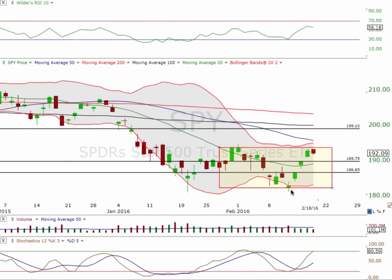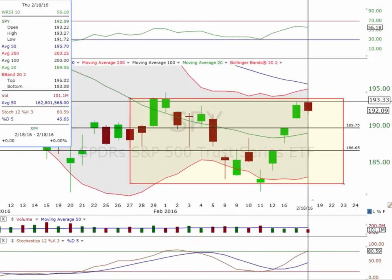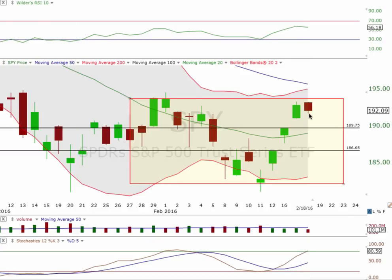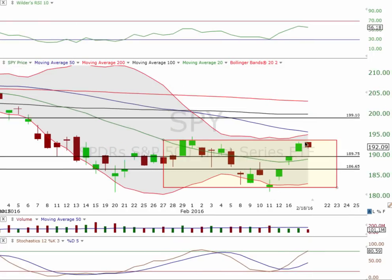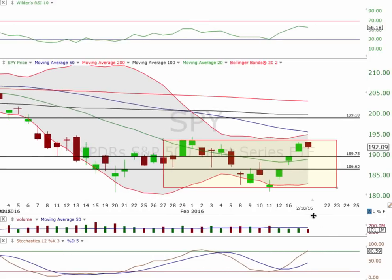So like I said, we would get that 193, and sure enough, we got the 193. We did not get all the way up to the top of the consolidation box, but we created a double top off of these two candles right here, which is fantastic, and we started pulling back down again. So it was an epic move from here to here, and we're going to have to see what happens from here to wherever, but we are starting to come down a little bit. We're going to need a little bit of a break.